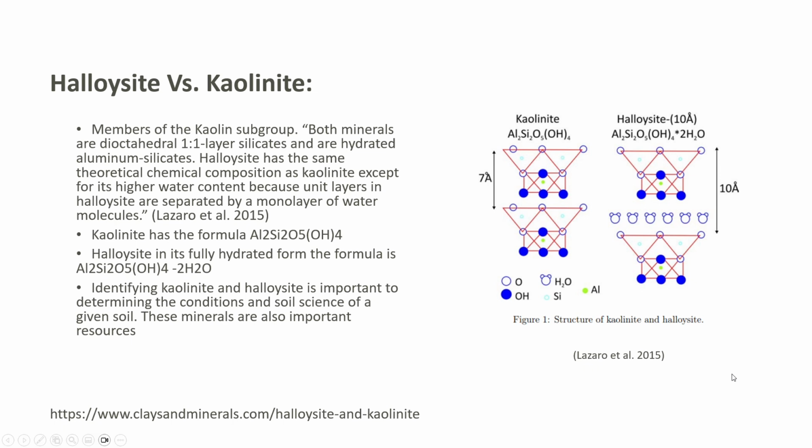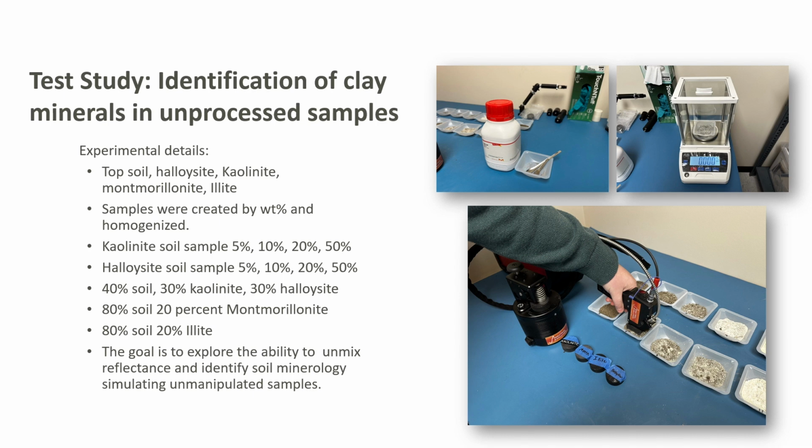It's important to understand that these spectral reflectances are very dependent on their chemical structure. Because kaolinite and halloysite are very similar chemically, their reflectance is very similar. However, there are some telling differences between the two that I'll go into in more detail later. To conduct this study, we mixed kaolinite and halloysite into soil at different percentages. The samples were homogenized and scanned, and they were taken at 5, 10, 20, and 50 weight percent in soil.